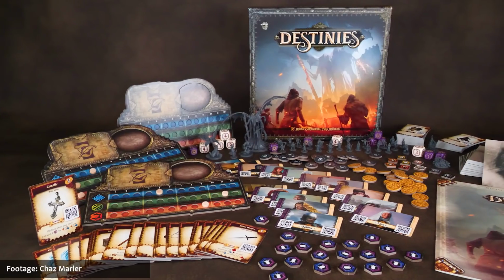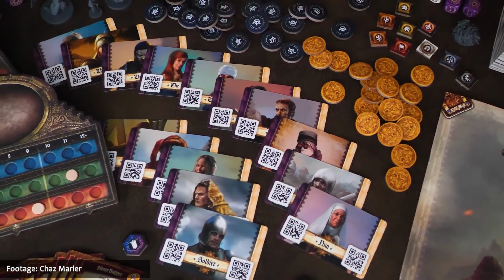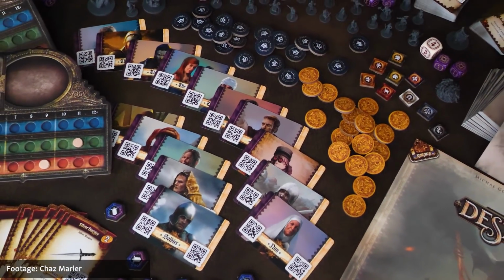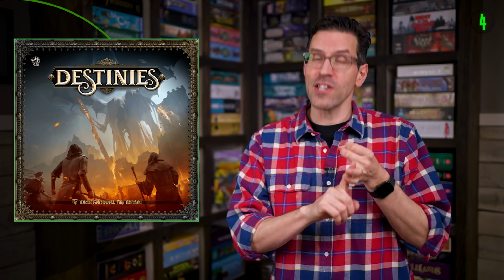Before we discuss our top 3 picks of the month, we have the game in spot number 4, because that's how numbers work. It's Destinies from Lucky Duck Games, picked by both Rodney and Chaz. Destinies is a competitive, story-driven game of adventure and exploration, utilizing an app and scannable cards to enhance the core game. This is the first in a planned series of games using a brand new system, also called Destinies, in which each player is a hero on a quest to fulfill their, you guessed it, their fate. It's a Lucky Duck Games title. It had a very successful Kickstarter.